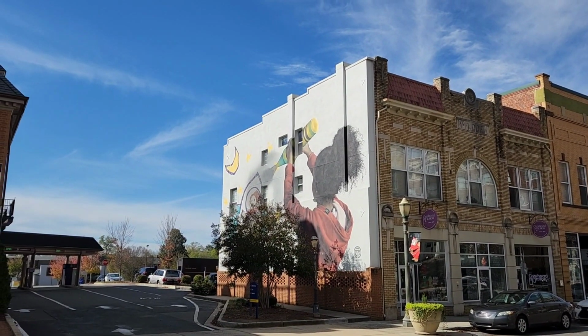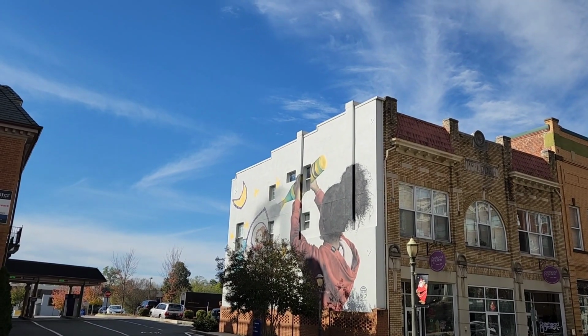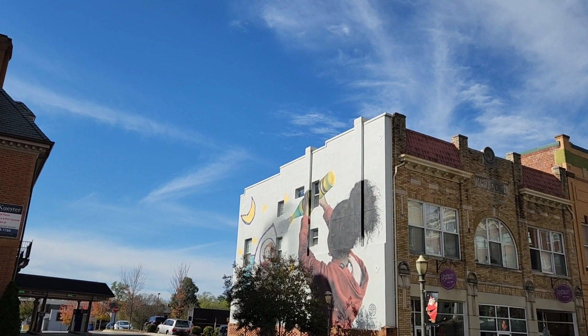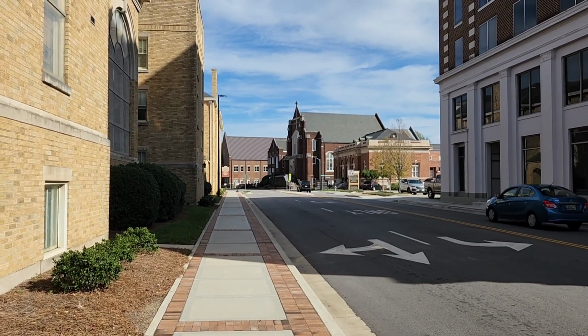And look at that mural right there. I think it's massive. Look at the details on there too. The shading. Looks like, I'm not sure what she's doing. Looks like she's got a crayon. That's what it is. She's got a crayon and she's coloring on the wall. That's pretty cool. And you'll also see a lot of churches in downtown Rock Hill.